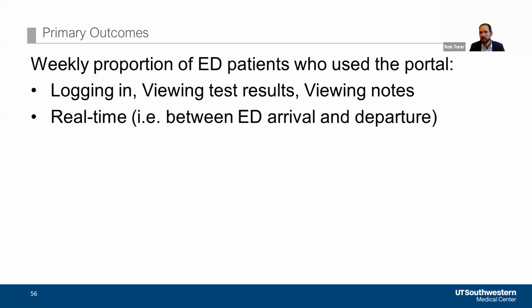We looked at the weekly proportion of ED patients who used the portal, specifically defining that as those who logged in, those who viewed test results, and those who viewed notes. Again, these are patients who are viewing in real time between ED arrival and departure. For admitted patients, we waited until they left the department. We did not include time when they were admitted upstairs. That's another study for down the road.